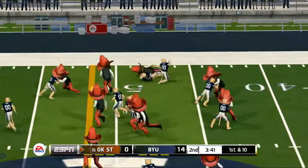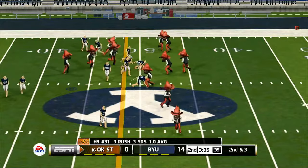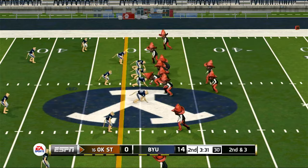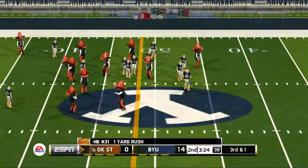Here's the halfback. Makes it out to about the 49. That's a gain of 8 on the ball. That'll bring up second and 3. 41's coming. 41's a mic. So don't say nothing. And he's taken down around the 50-yard line. That's a gain.